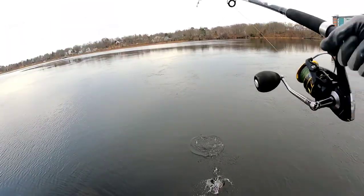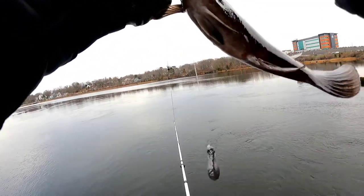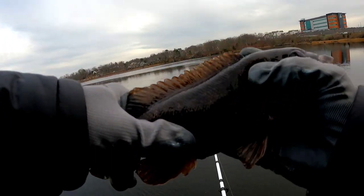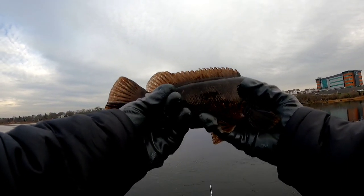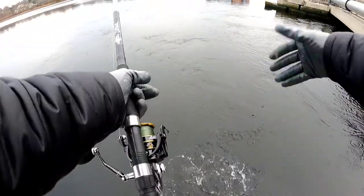Fish on, guys. There he is. Told you guys, if you just wait it out, man. Small tog, it's all right, he'll be released, but you guys get to see something here. Look at it. Little guy. Look at that. Got our first tog. Throw him back. There he goes.